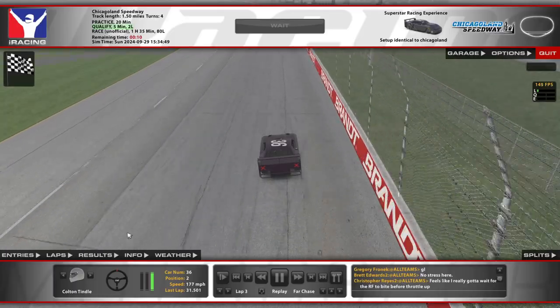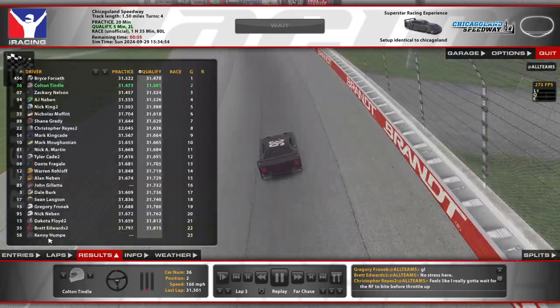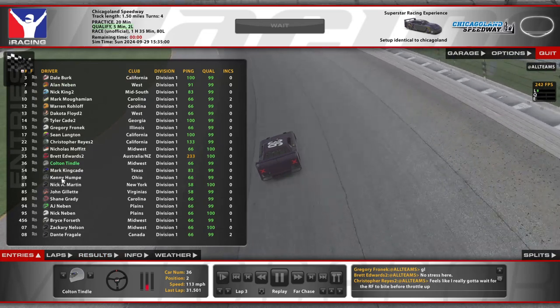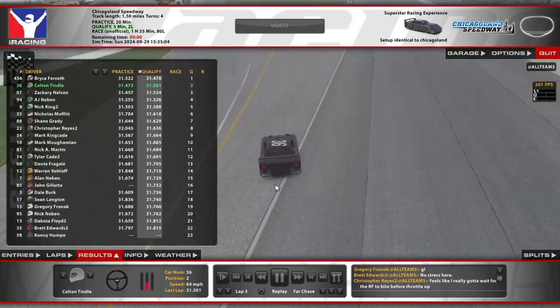Right, we'll park it, see what the field's looking like. Looks like Kenny, who has returned for this one, is going to be starting in the back, unless he just hasn't qualified yet. He has decided to start in the back, it looks like.